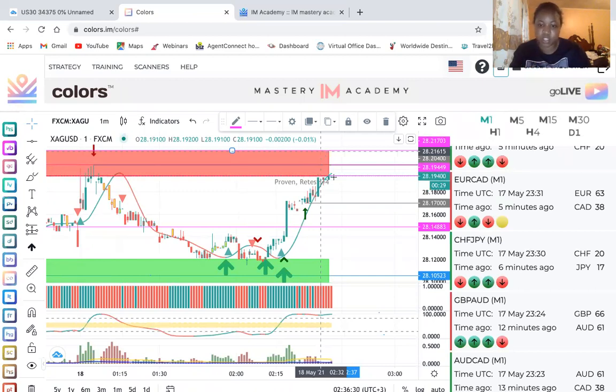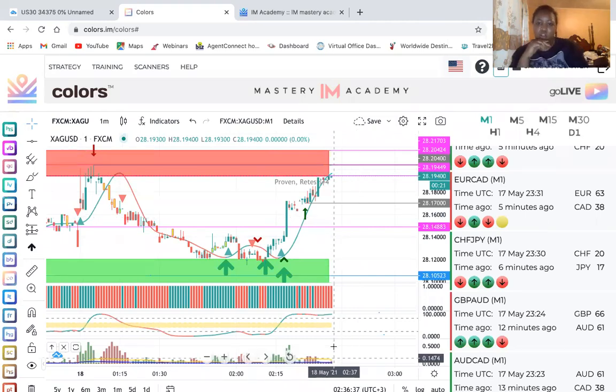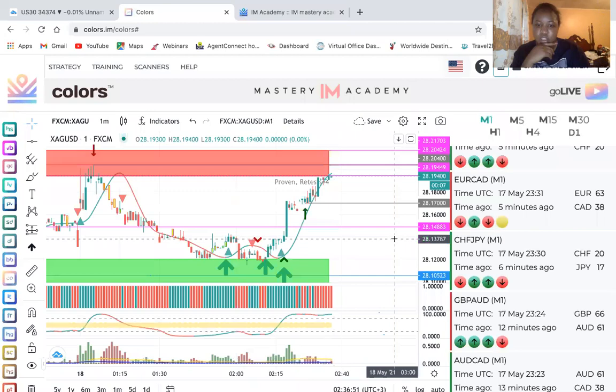So as you can see, it's rejecting this area a little bit, right? But the buyers are still in control. So we're not selling yet until we have more confirmation, right? We're not selling yet, guys.